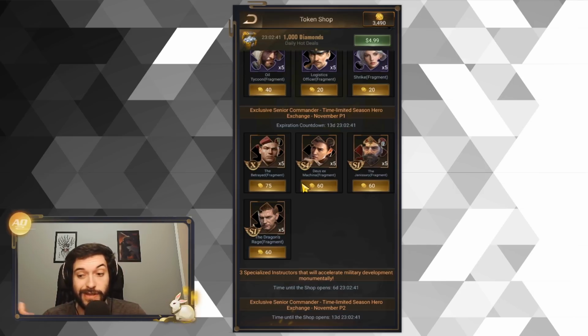This is the first. It's obviously the 1st of November for some parts of the world, the 2nd of November for others when this will be uploaded. But anyway, it comes out with 1 Season X hero in the token shop, and then 3 season heroes from previous seasons, so 1 through 4.